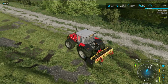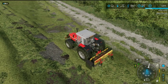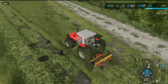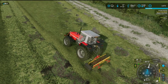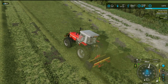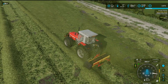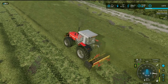Back down here, steady, get as much of the grass in the trail as we can. But for today, that is where we are going to leave you.